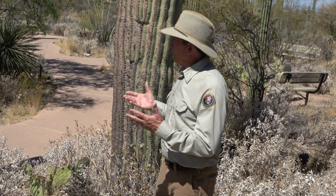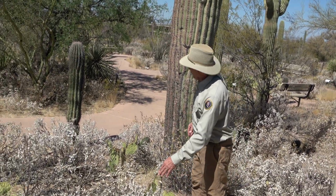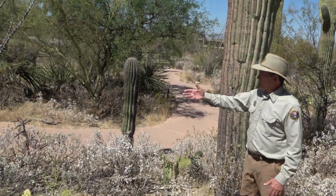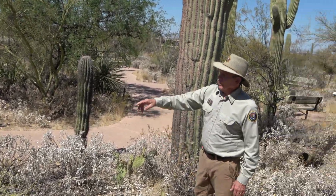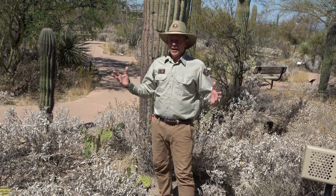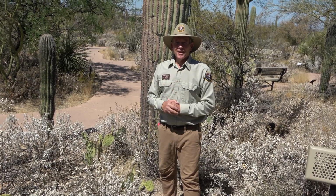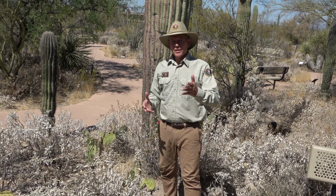So it's really interesting, if you look around here at our ocotillos, at our brittle bush, we have barrel cactus around here. We have pencil cholla over here. It's amazing just what you see out here, and the occasional rattlesnake. So watch out for those. Anyway, we're glad to be here. We're glad you're here. Thanks for coming from Virginia.